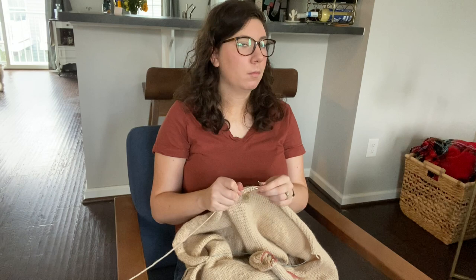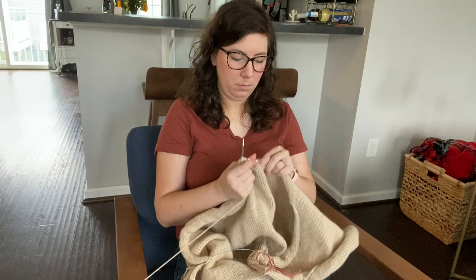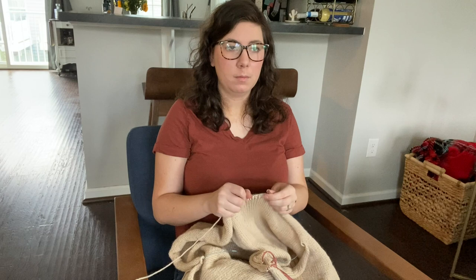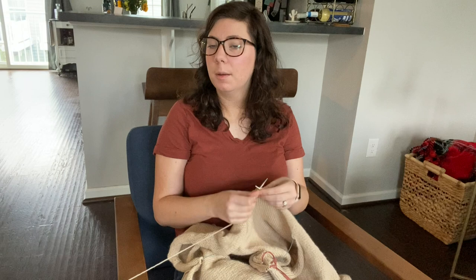I am getting close to the end of the rectangle at this point. It is practically a blanket. It's super warm because it's 100% Peruvian Highland wool, so it's going to be nice and snuggly. It's getting to a point where I'm starting to affectionately call it the beige blob. The more I worked on it, the larger and blobbier it became, and it was unrecognizable. It just looked like a beige blob. It didn't really have a shape to it. It was pretty wild, and you'll see as the videos go by.